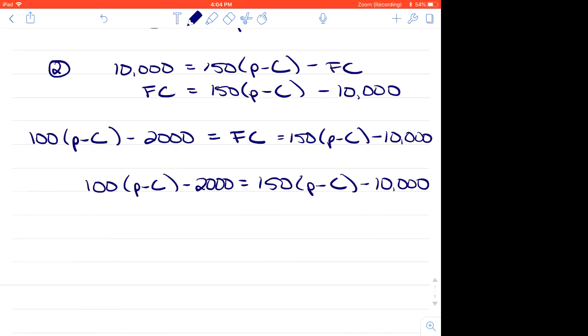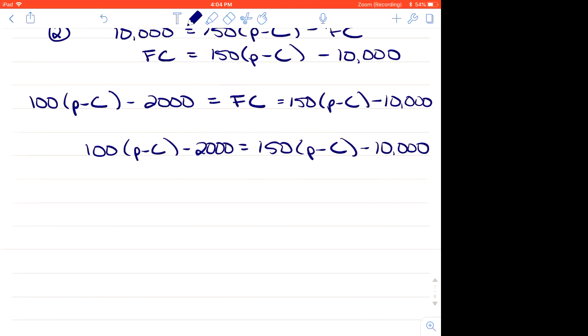So now, looking at P minus C as just one thing, we can collect like terms. I'm going to swing my 100 times P minus C over to the right-hand side and my 10,000 over to the left-hand side, only because I don't like negatives. They would cancel out eventually, but I just like to do what's easiest for me. So now I have negative 2,000 plus 10,000, showing this in one step, is 150 times P minus C minus 100 times P minus C.